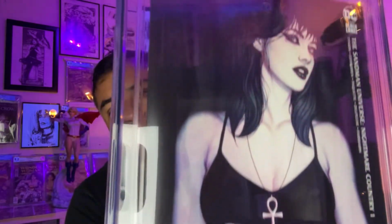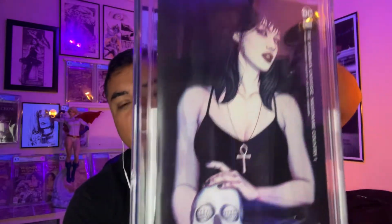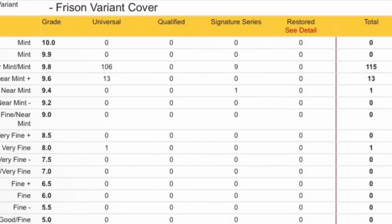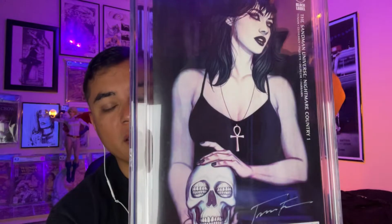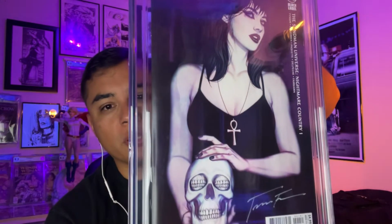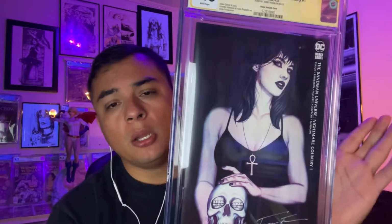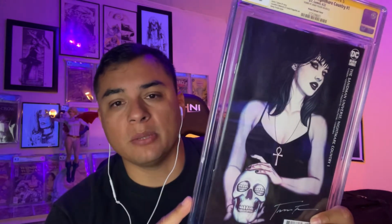All right. I checked the census on this. The last time I checked, there's only about 10 Signature Series 9.8s on the census. But I'm telling you right now, a lot of them are probably James Tynion IV, because I started seeing those right away. James Tynion IV was available to sign the books earlier in the spring, I think before Jenny Frison came back to C2E2. So most of the Signature Series out there already graded are probably James Tynion IV.